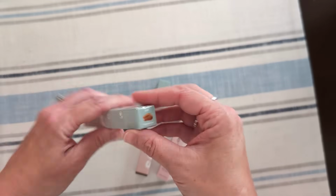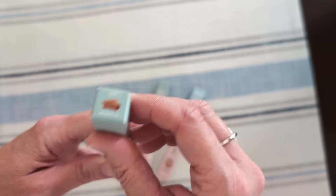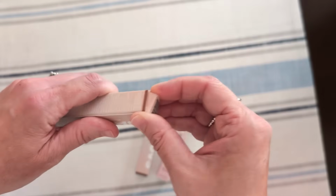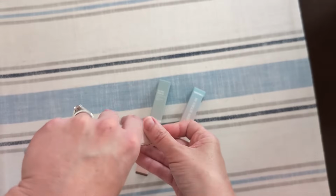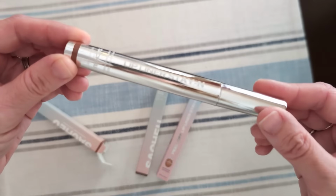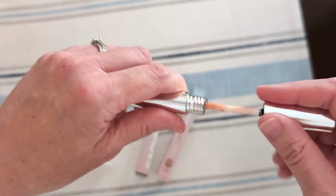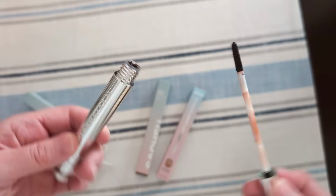So I just want to open one really quickly and show you what these look like. This is the shade Mauve. And this is actually one of the colors I was hoping they would send, because I've seen people using this and it looks so pretty. I believe they do sell these at Ulta, and I know they say you can get them on TikTok Shop as well. So this is what it looks like.